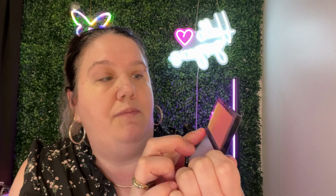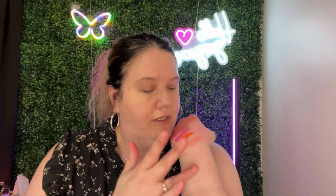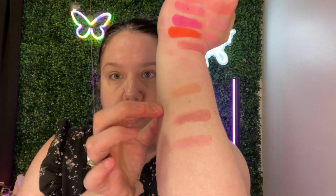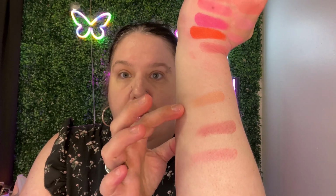So you're getting three different shades. You're getting this orange shade, to me it looks orange. You're getting a pinky tone and a purple tone. So you can use the three different shades separately, or you can swirl them all together to get one shade. So we'll swatch all three. And this does have shimmer in it. So those are the three shades. They're really pigmented. They're beautiful on the skin.